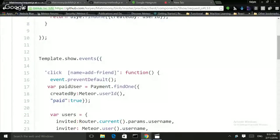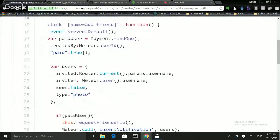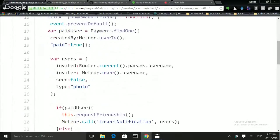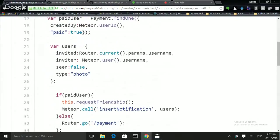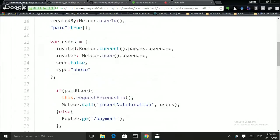Basically, this is the code. When someone clicks add friend, I insert this into the notification collection. Seen false, type photo, who invited, and who he invited, basically. Obviously, inviter is the Meteor user, the guy who's clicking the button, and it shows to the person he has invited. I call the insert notification method. It's just a method, right?